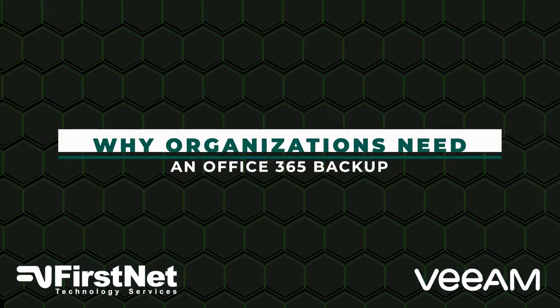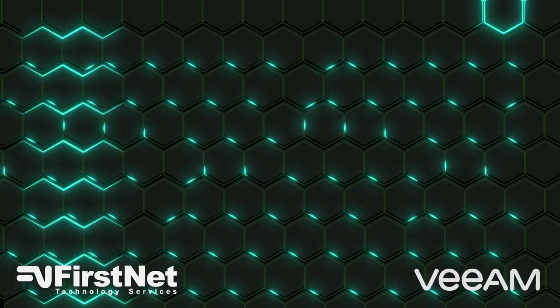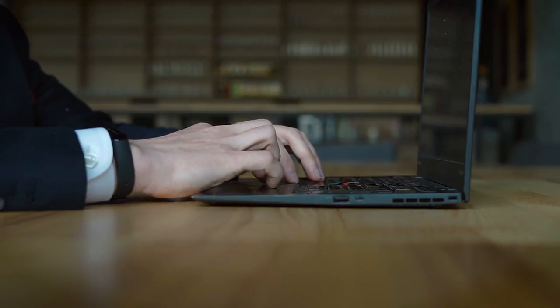Why do organizations need an Office 365 backup solution? Office 365 is a shared responsibility model. Microsoft provides and maintains the infrastructure, ensuring high uptime and always available services. It is the customer's responsibility to protect their data and meet any long-term retention policies that their organizations may demand.